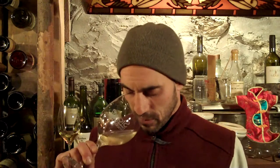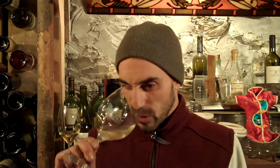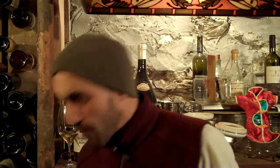Now see, that's pretty. Much more floral, but that's because this has Viognier in it. It's probably 3/5 Chardonnay and 2/5 Viognier. More citrus. Some melony, or like honeydew almost. That's more what I'm looking for. It's a lot fresher, zestier.